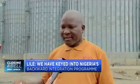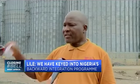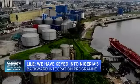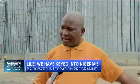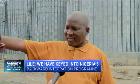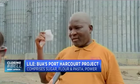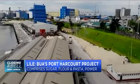Now, if you look at this location, it has 3 advantages, which will assist BUA to crash the price of the products that are going to be produced here. You can see the railway line is going to reduce our cost of transporting the finished products from here to all over the country. We have the sea. The terminal is just by the side of the entire plant. So ships will bring in our raw materials with conveyor belts. They are conveyed into the silo or into the dome and then processed.